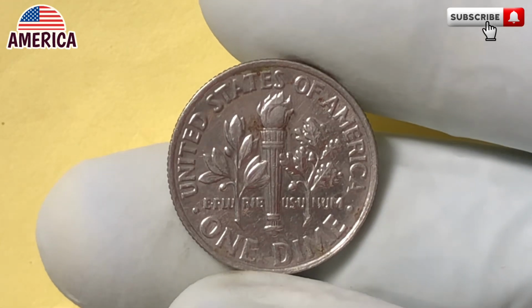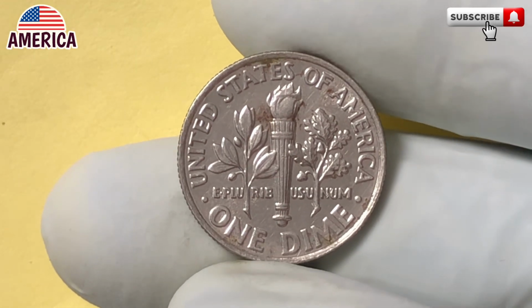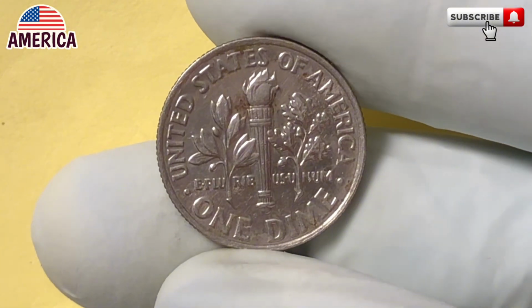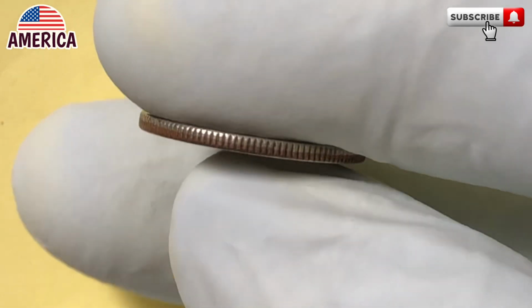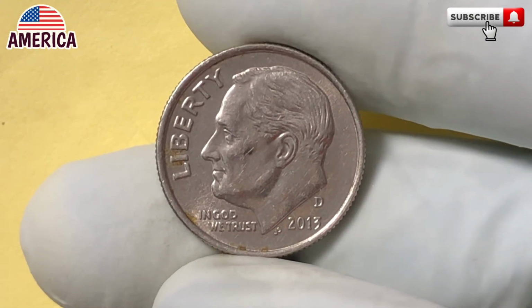Minting errors. The real goldmine for collectors is when a coin has a minting error. Minting errors are mistakes made during the coin production process, and they can make a coin incredibly rare and valuable. Some common minting errors for the 2013 dime include double die error.